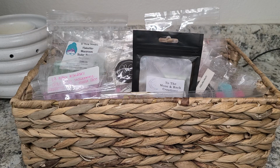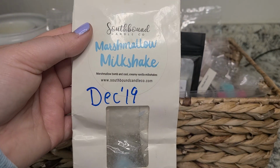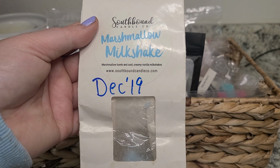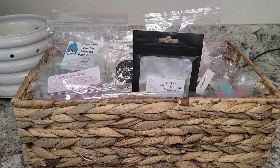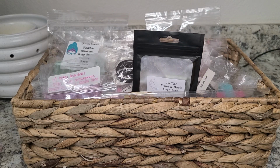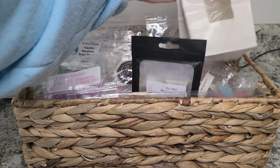It was insane. This, I just have a small little piece left in here from Southbound. This is Marshmallow Milkshake that my friend Veronica sent me. This is Marshmallow Bomb and Cool Creamy Vanilla Milkshakes. This one was not my favorite. But like I said, there's just a small piece in here, so I'll probably mix it maybe with something minty. Look, this is all that's left in there. Yeah, it's just kind of mediocre. It's not a scent that I would get by itself again, maybe mixed with something.